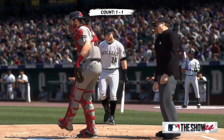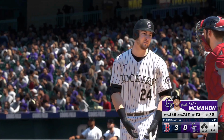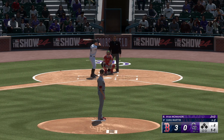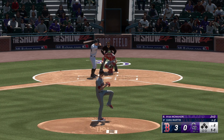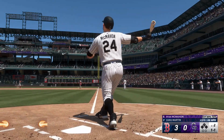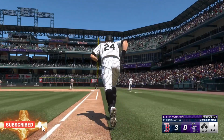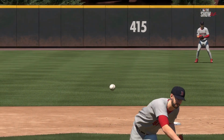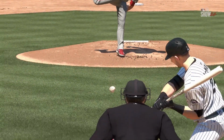Chris Martin. Ryan McMahon steps to the plate. When you talk about elite defensive third basemen, this guy is at the top of the list. Drilled to right. They went there, and that is gone. A gigantic blast, and they cut into the deficit. It's 3-1. He just sent a jolt of electricity into this stadium with that swing.